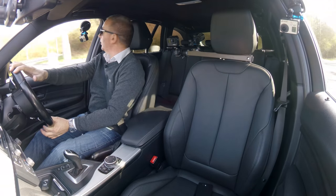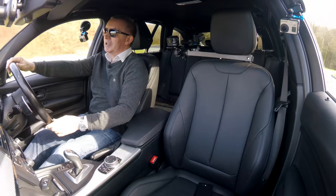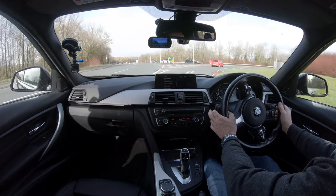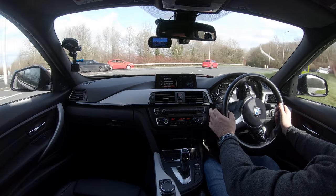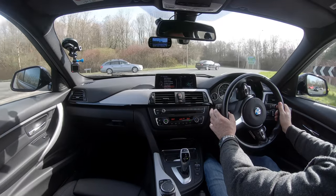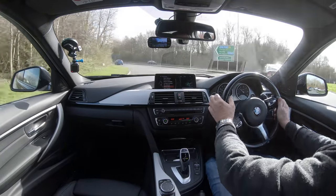Now I'm just going to give it some gas. The roads are nice and dry today, it's windy, but I'm just going to give it some gas as if we've got a clear run going up this dual carriageway. Here we go.